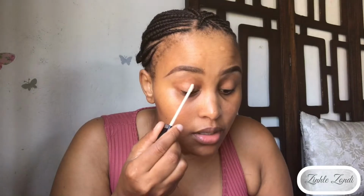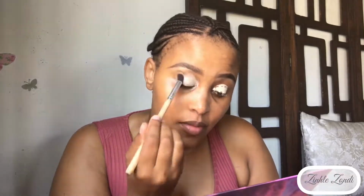Ooh, this is too much. See how hot it is, everything is melting. I'm going to prime my eyelids with this. Go rough, go rough. I don't know which look I'm going for, but I am going to do something simple just to do a sit down video and then I'm done. My lips are dry. Why are you guys not telling me that my lips are dry?